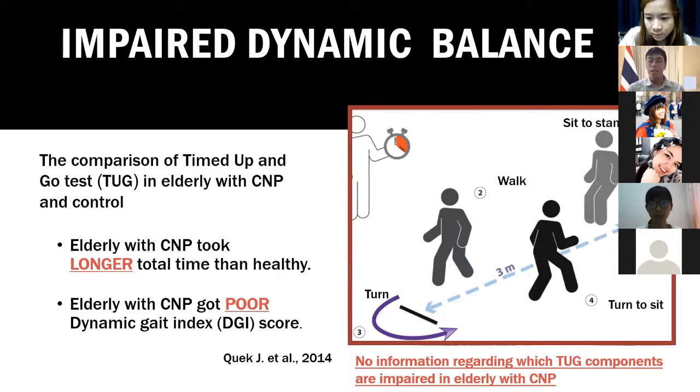Another previous study confirmed that elderly with chronic neck pain show impaired dynamic balance when performing the Timed Up and Go test. Elderly with chronic neck pain took a longer total time duration and got a poor dynamic gait index score. The Timed Up and Go test is a clinical scale that was developed to identify persons with dynamic balance deficits by measuring the time they took to complete the test. It consists of 4 complex movement components: sit to stand, walk, turn, and turn to sit.